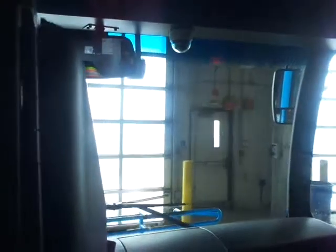So we're now in the bus. We are now entering the bus garage facility. We are now going to be turning into the bus yard here. As we pull out, you're going to notice that there are some tanks on the right. Those are used to store diesel for the bus garage.